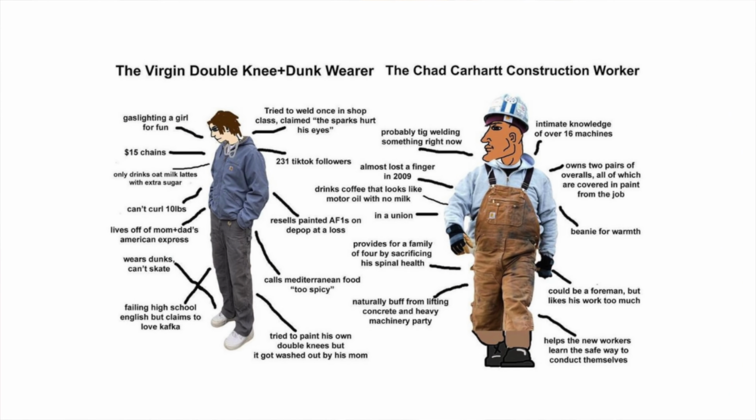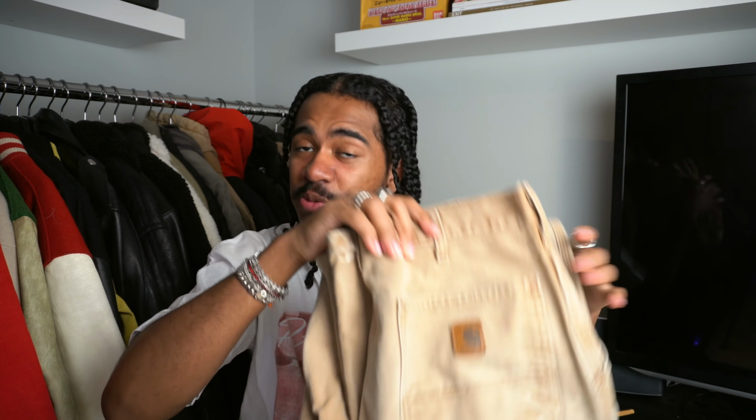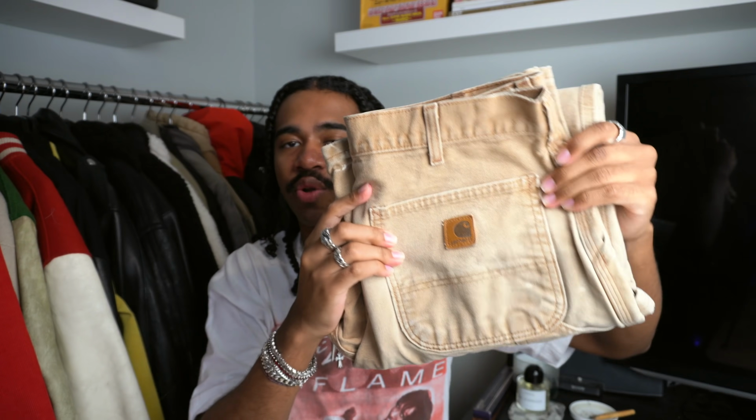I've just been seeing funny memes of people being like, oh, what type of work are you guys going to be doing in your workwear? And it's so funny to see because workwear is such a big thing right now, and obviously everyone that's wearing it is not doing any types of work that was done in these in the first place in order to have all these beautiful washes that we're buying into currently.